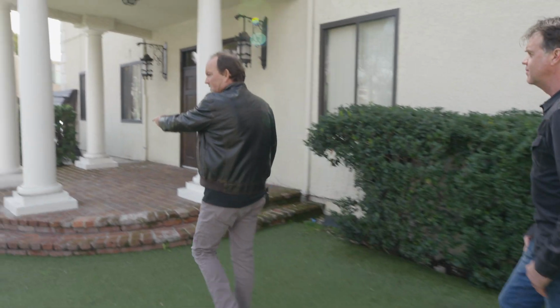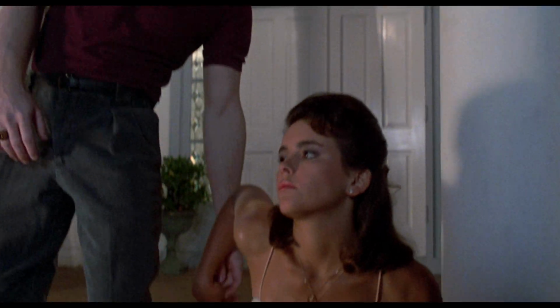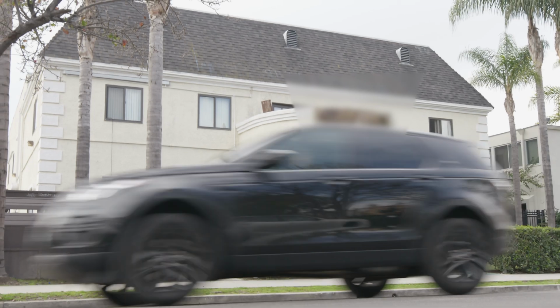But lots of stuff happened here. This is where the Bradster was when he was a zombie sitting there, and Jill, not looking at him conveniently, was trying to tell him that it wasn't going to work out. I feel like we shot here the most. We spent a lot of time at this location.